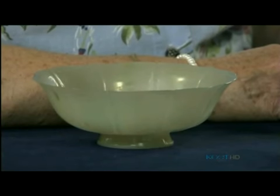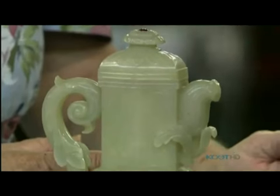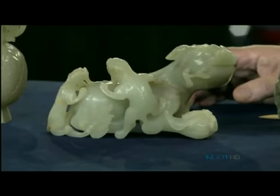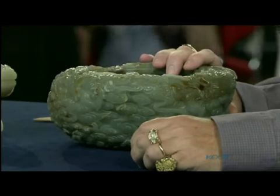Oh, fantastic. But you start getting into the value of these objects. A conservative auction estimate on that bowl there would be $30,000 to $50,000. Oh my gosh. A conservative estimate on this vase here would be $80,000 to $120,000. Oh, I love this one. This animal here, beautifully carved, wonderful quality, would be $200,000 to $300,000. I can't believe it. In this bowl here, because of the imperial inscription, this would be very conservatively $400,000 to $600,000. Oh, I don't believe it. For a total amount of between $710,000 and $1,070,000.